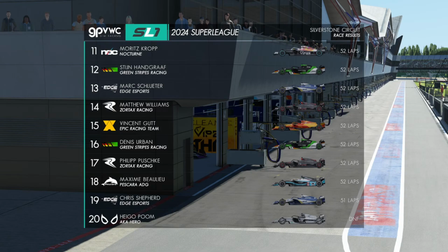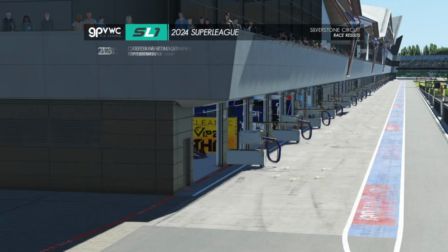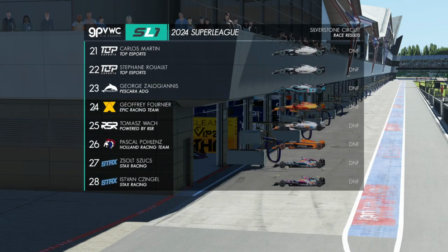Philip Pushke P17, former winner at this track. He'll be disappointed not to have scored a top 15. Maxim Bewley also finishes despite a couple of incidents, and Chris Shepard finishes probably without his front wing, but there you go, 19 finishes. The start of this race was pretty hectic. We had plenty of drivers dropping out. Igo Priem, Carlos Martin, Stefan Rolt, so both of the TOP esports failed to score today. George Zalagianis, Jeffrey Fournier, Thomas Rock, Pascal Pollens, and then of course both of the Stax cars and both of the TX3 drivers who failed to even show up for this race.